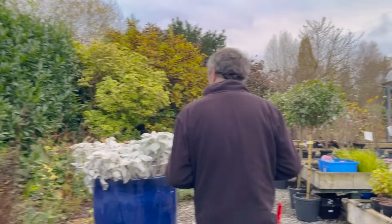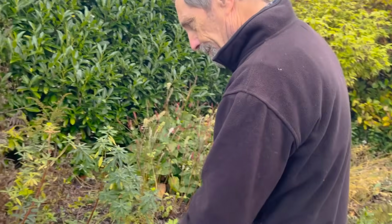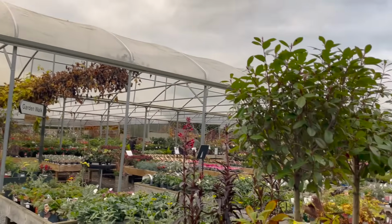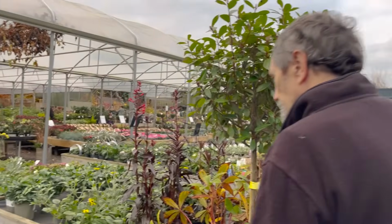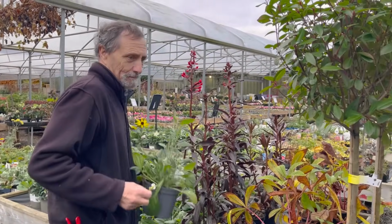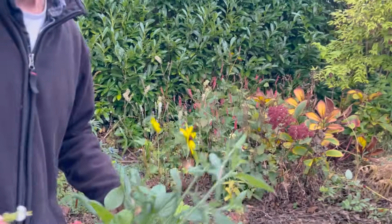Now, sorry about that. We put that back. No, we won't put that back. We put something else in there. See, here we have the garden centre. We've lots of stuff. What about this? No, it'll get too big. Here. Oh, I know what.